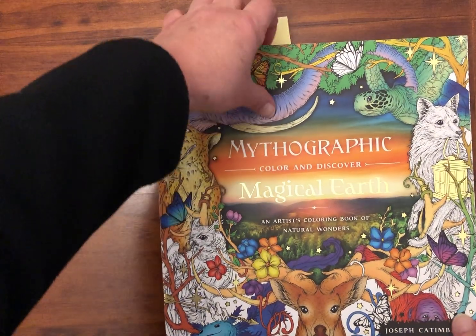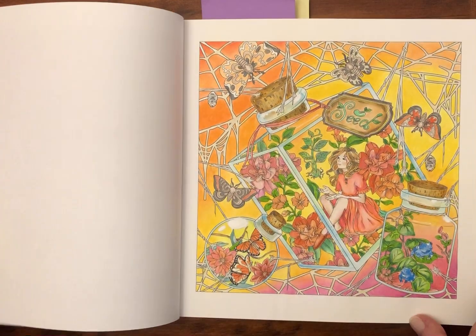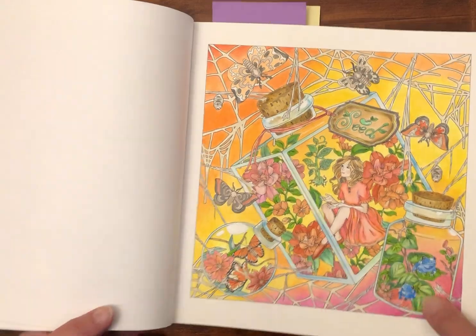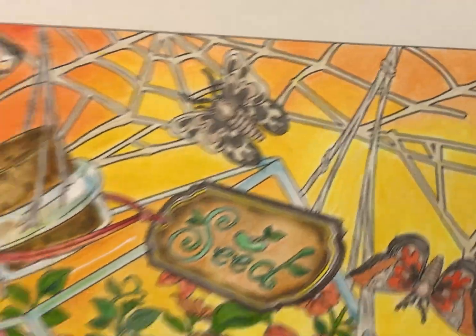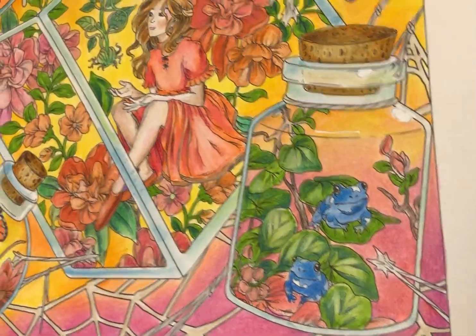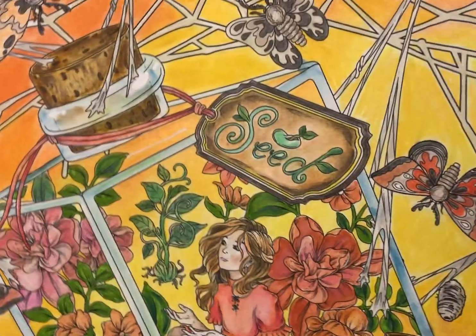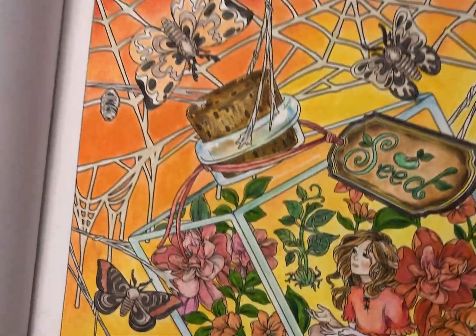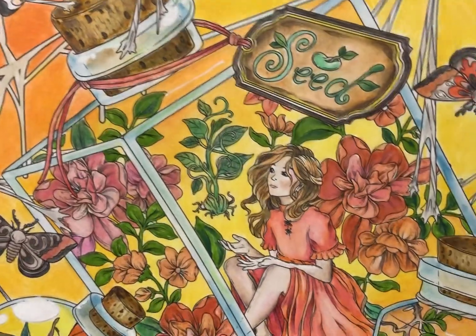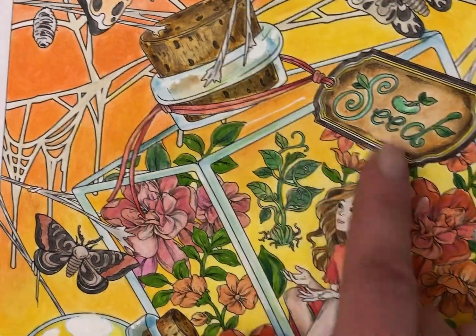Mythographic Magical Earth by Joseph Kattenbang, and this one was Faber-Castell connector pens and Crayola pencils. I think I had started a little bit of it last month but finished it very early in May. I think I had put a little tiny bit of the connector pens down on the background and then lost my way a little bit with the colour.